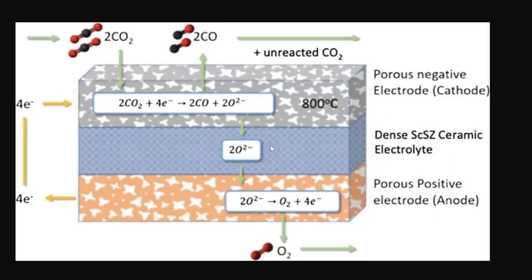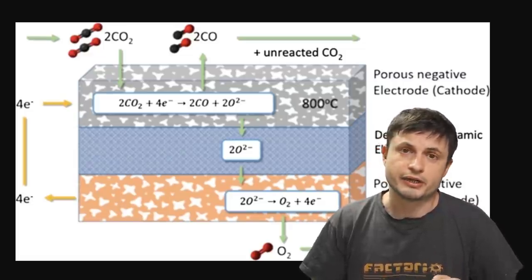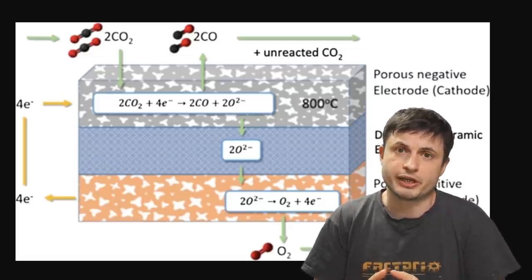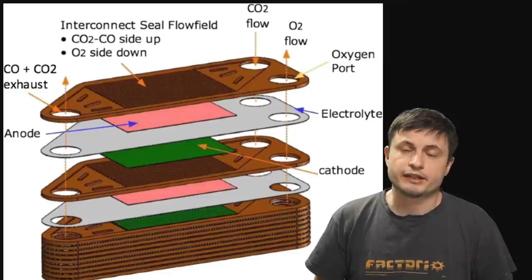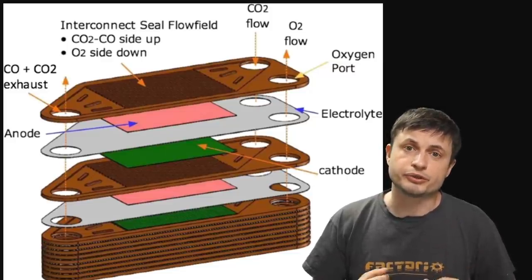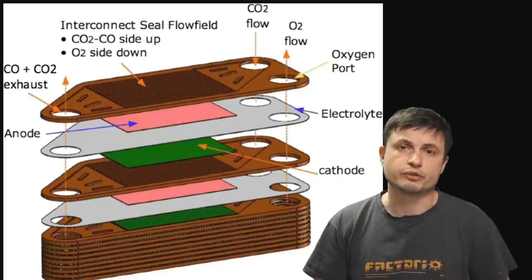And as the O2 ion goes through this layer, it then gets attracted to the next layer, which is positive in charge. And since the negatively charged oxygen ion is attracted to the positively charged anode, it then acquires two electrons from this anode and becomes normal oxygen. And so out of two carbon dioxide molecules, you get two carbon monoxide molecules and one molecule of oxygen.